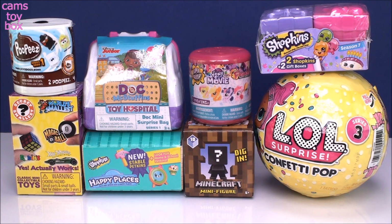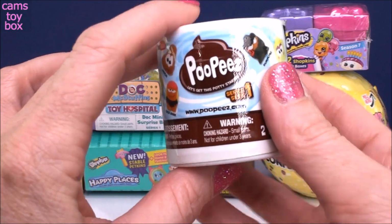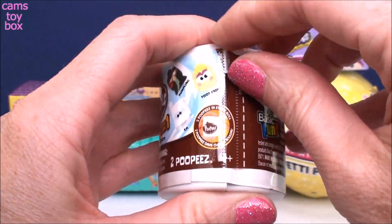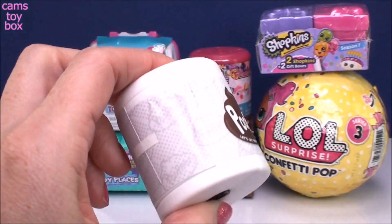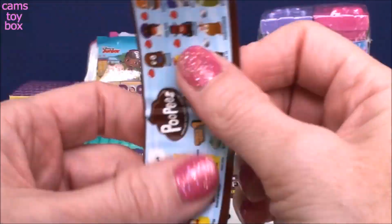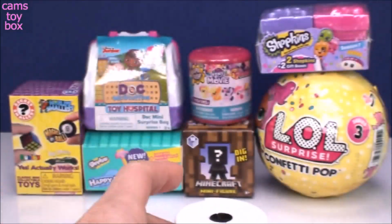Another 8 awesome surprises out of Cam's toy box for us to check out together today. Our first one comes from Poopeez, and if you guys have been watching, you've seen me open these. These are really, really cool. This is the Series 1. There are 32 of these little characters to collect. They come in their own little roll of toilet paper, and wrapped around it in the wrapper is the collector's guide. These come in common, rare, super rare, and ultra rare.